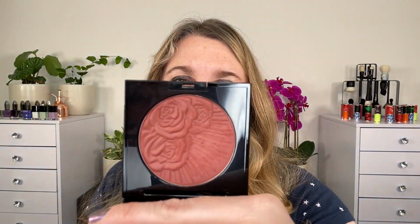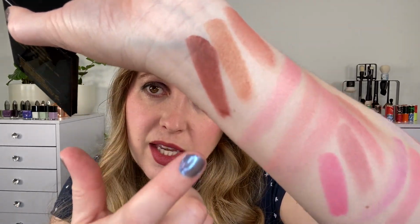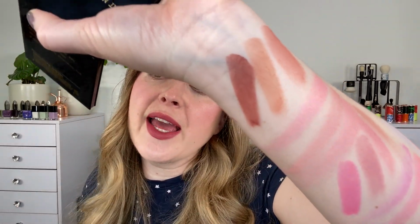Doesn't really go with any of the ones I picked up. And the last three that I have don't go with any of the ones I picked up, but this is Paradise Venus, another really beautiful shade. I think this is probably the most unique shade in the blush range. You can see it's almost got a little bit of clay and terracotta and a little maroon in there. It's really a more complex shade. I think it's very stunning.